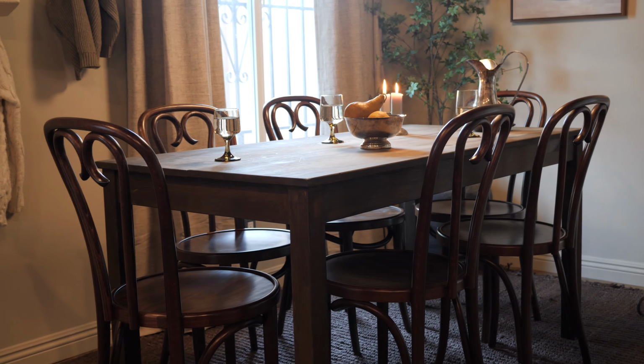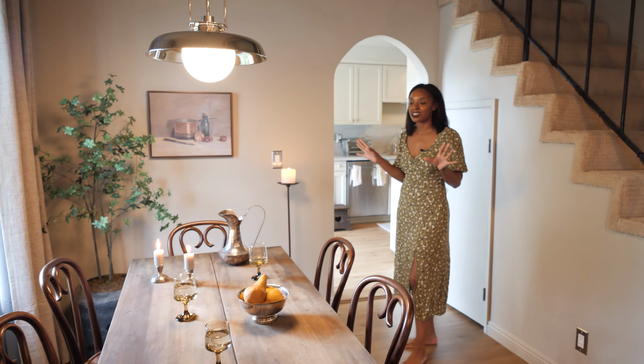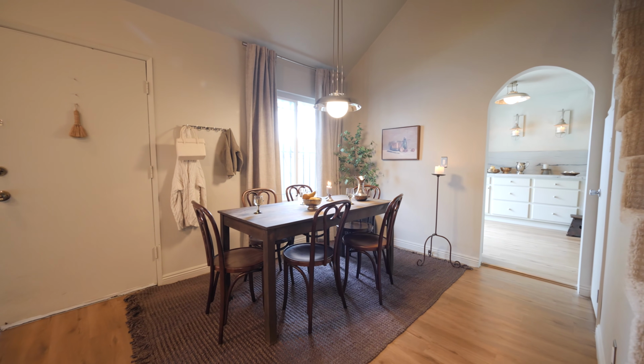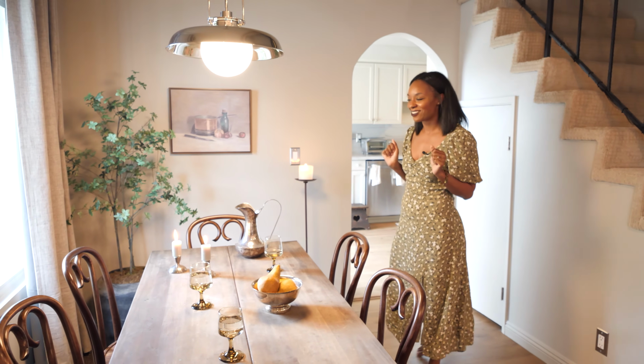This is my dining area, one of my second favorite places to be. Love to cook. I love to have the family sit around and just kind of talk about our day. Our 3-year-old is now saying sentences, so we're excited about that. This is where we get most of those sentences out of him.